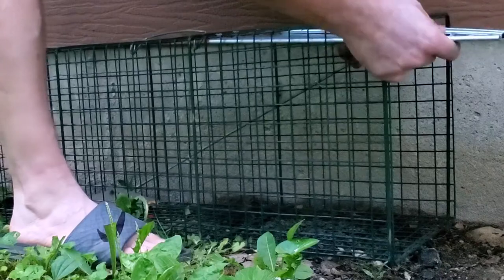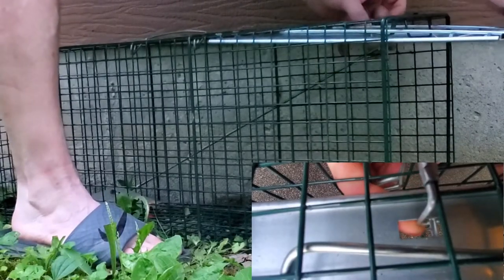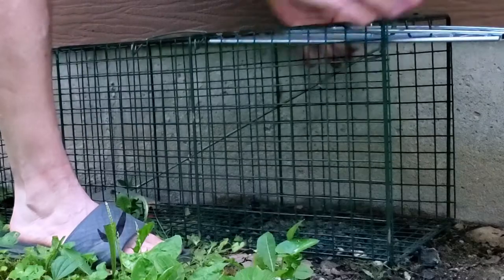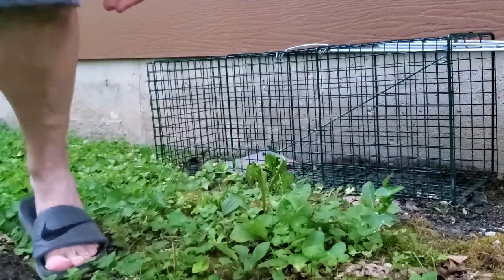There's a daddy long leg. Get the latch set, and there we go. Now, it's pretty close to being dark right now, so I'm hoping that all the neighbor's dogs are put away and aren't gonna sneak over here and try and get a snack tonight. If they are, no big deal. I'm gonna check it first thing in the morning. Hopefully, crossing fingers, that it goes well and we get that little criminal Ricky.